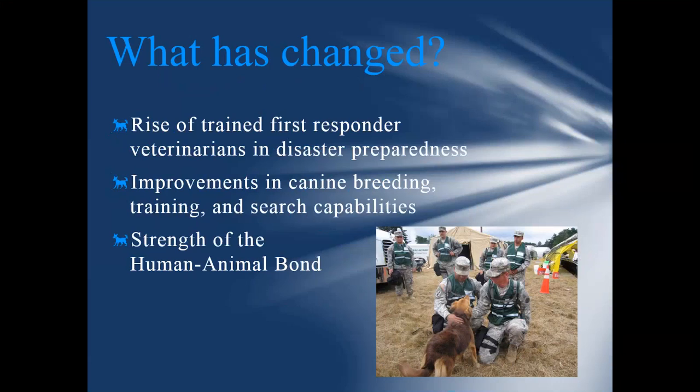So there have been a few things that have changed over the years. Been in this since the late 1990s. And one is the rise of a trained first responder veterinarian in disaster situations. There are many more in the systems now than there ever were before. There's also been improvements in the dogs that we use for search. There's better breeding, better training, and they have better search capabilities. And then the strength of the human-animal bond, something that's been around for over 10,000 years, has recently been recognized legally with the PETS Act.